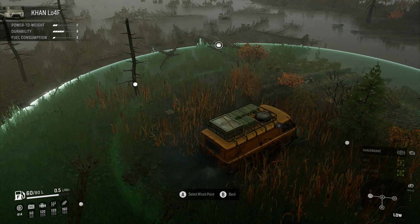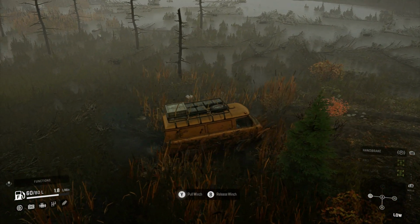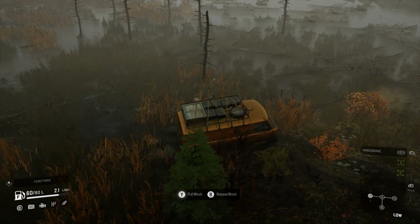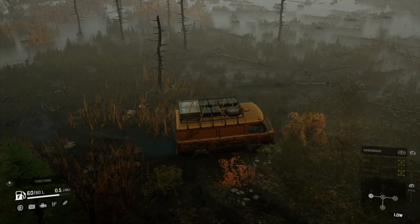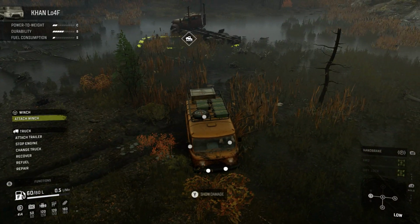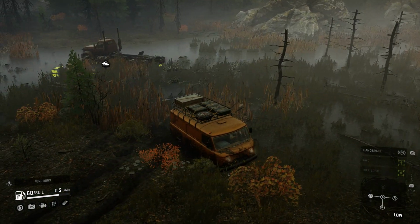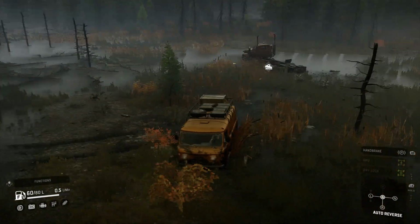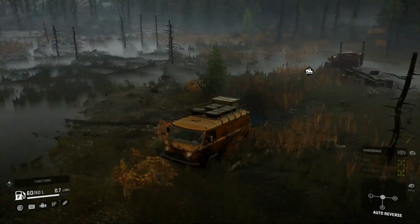What's that over there? That's a much better angle. That's the winch we wanted. There's quite solid ground up here. In the swamp. Right, comparatively speaking, it might be. Can we reach the back of the truck now? Not quite. Can we move? Not really. Right.